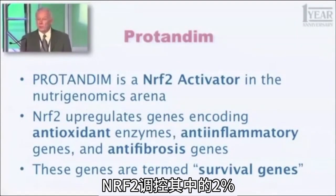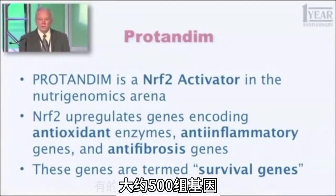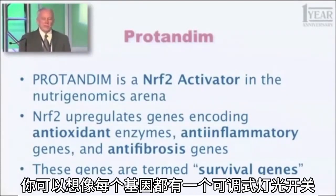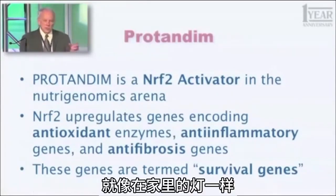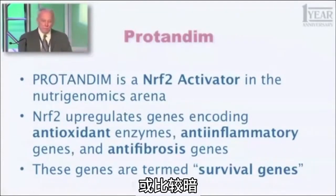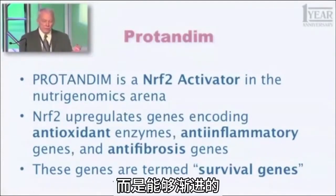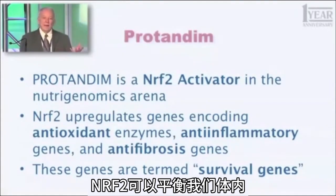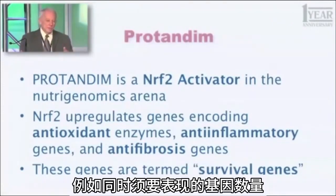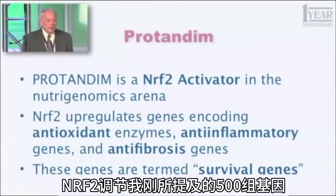Nrf2 regulates about 2% of those, about 500 genes, some of which are turned up, some of which are turned down. You can think of every gene as having a dimmer switch, just like the lights in your home, and you can turn them up gradually or down. It's not just on and off, it's degrees. And Nrf2 helps your body balance the expression, the regulation of all those 25,000 blueprints. How many copies do we need of this machine encoded by this blueprint? And Nrf2 regulates that group, as I said, of 500 genes.